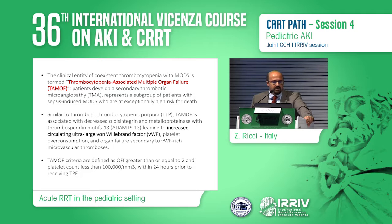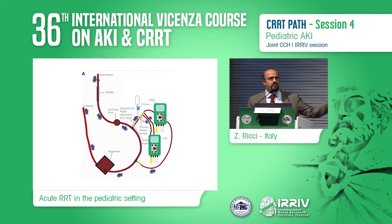One of the most important indications currently developing and probably most accepted for the treatment of sepsis in children is the so-called TAMOF, that is thrombocytopenia-associated multiple organ failure. That is a particular form of multiple organ failure where you have this biomarker, the ultra-large Von Willebrand factor, that is the beast which causes microangiopathies and coagulation derangement. In this case, plasma exchange seems quite reasonable because you have to remove the cause of the septic shock and the multiple organ failure. And in these studies, as I was telling you, they connected the plasma exchange to the ECMO machine, and in some cases to the CRRT machine that was connected to ECMO.